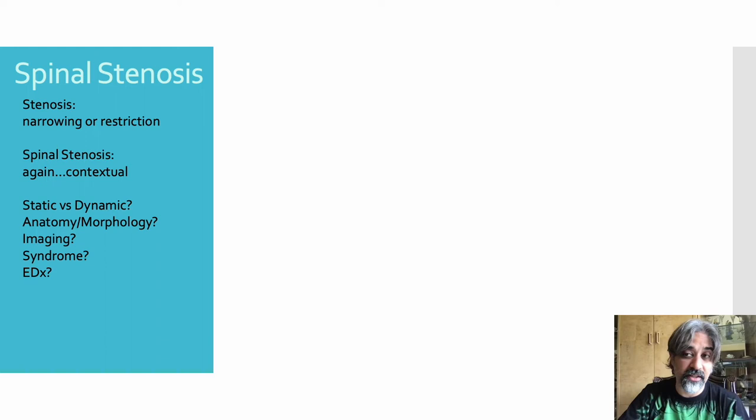As you already know, technically, the word stenosis means a smaller diameter. It can refer to anatomic findings seen on imaging. But I hear people referring to it as a syndrome or even a pattern of electrodiagnostic findings. So I tried to clarify some of the terminology with this slide.